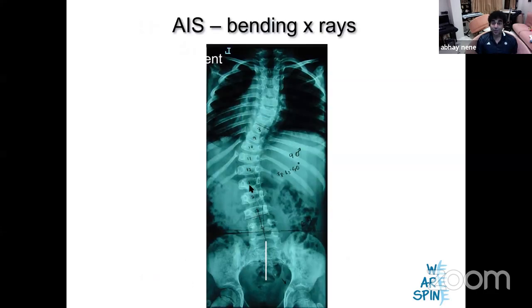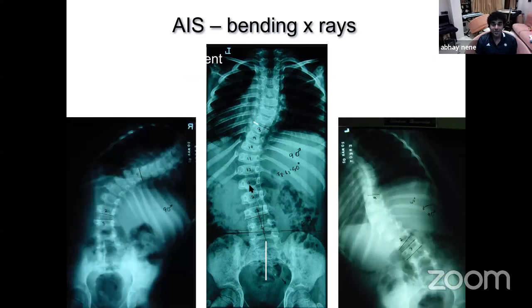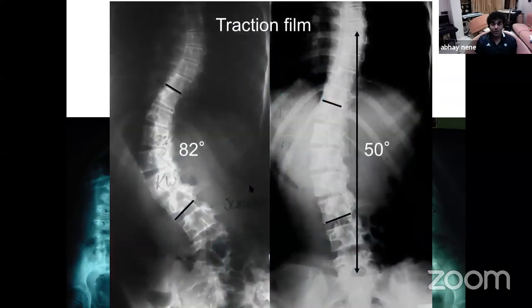The next X-ray that you ask for, so AP standing, lateral standing, and then supine bending X-rays. Remember, these are not standing bending X-rays. These are supine bending X-rays, which tell you about the flexibility of all 3 curves, not just the main curve that you see, but even the lower curve, which is important in planning.